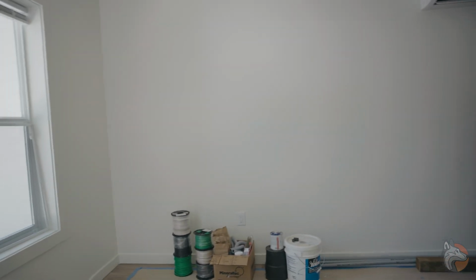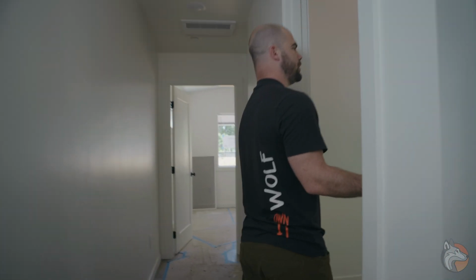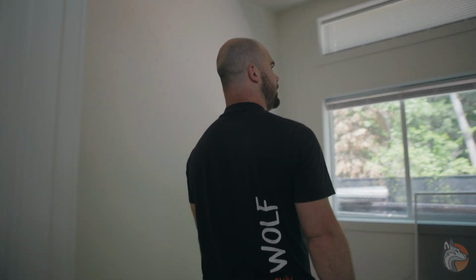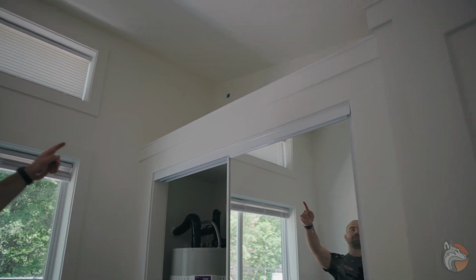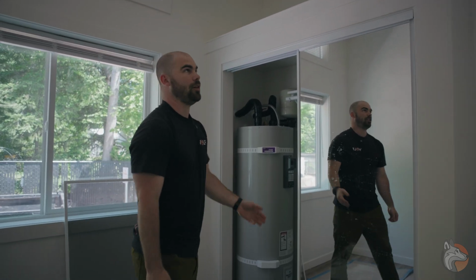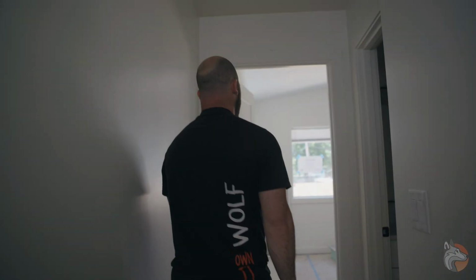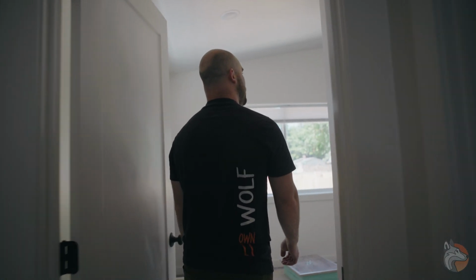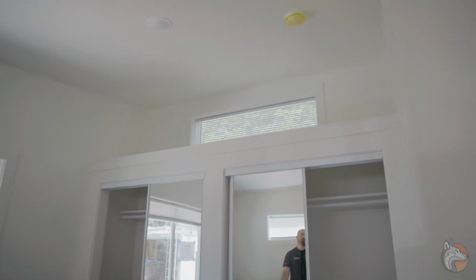So, thoughtful planning. As we come into this first bedroom here, you'll see what I was talking about with those transom windows and the roof layout. So we were able to gain some loft space up here for additional storage, as well as the extra lighting from above. And if we come into this other bedroom here, you'll see the same thing. We really utilize the space to get you more space as a tenant.